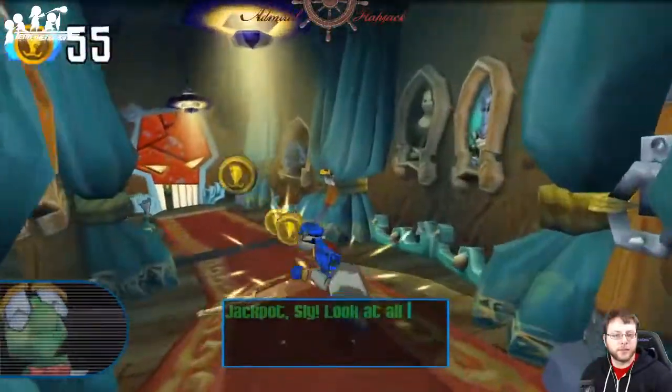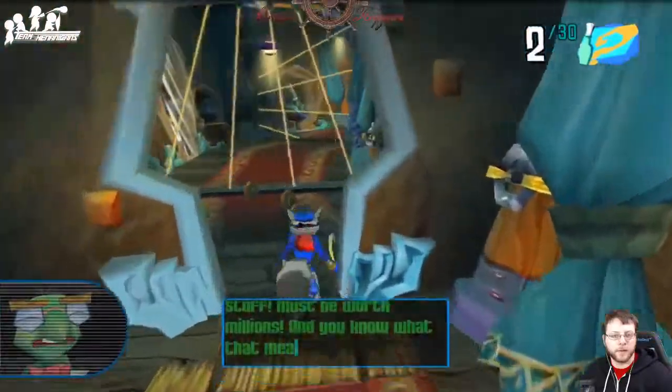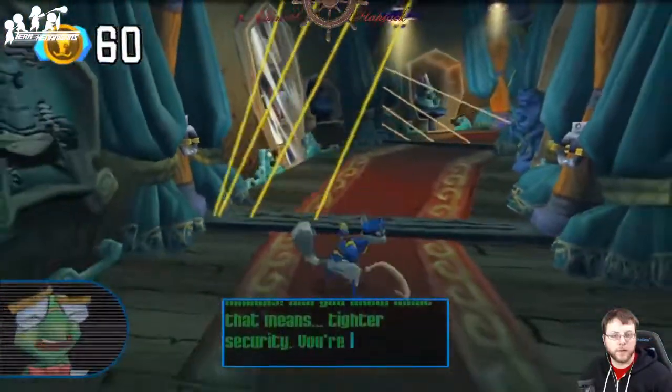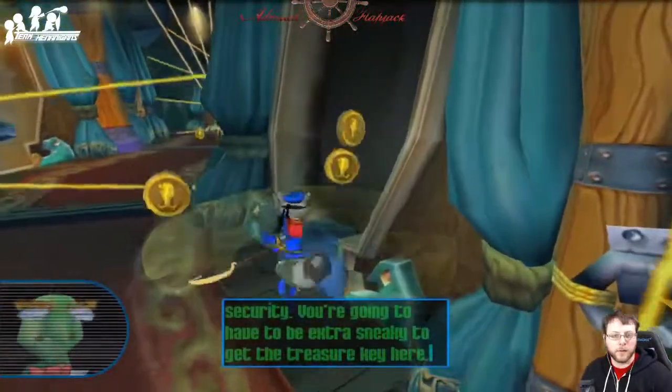Jackpot, Sly! Look at all this stuff! Must be worth millions! And you know what that means? Tighter security. You're gonna have to be extra sneaky to get the treasure key here.